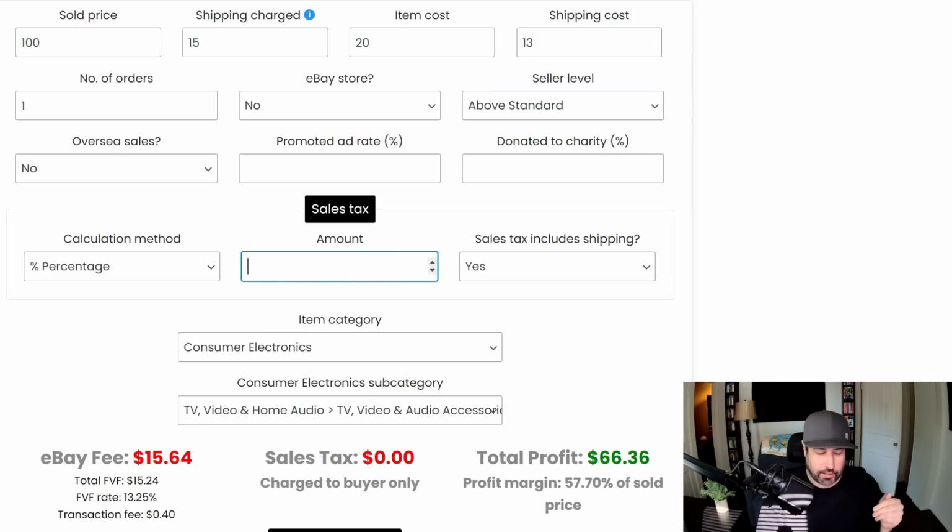Sales tax, I'll just use my sales tax, which is 7.5%. That's obviously going to vary to wherever you are in the United States. And this is based on the United States prices. Canada, UK, places like that is going to be different, right? But you can kind of get a general idea of the point I'm trying to make in this video regardless.